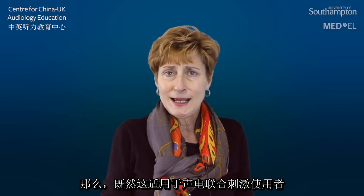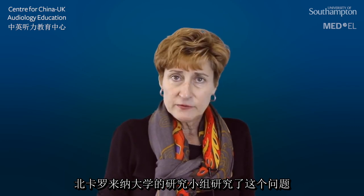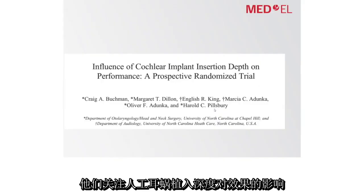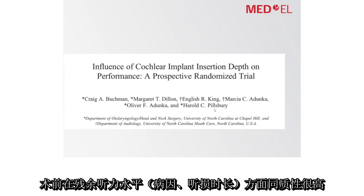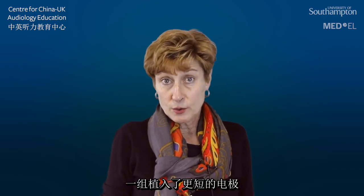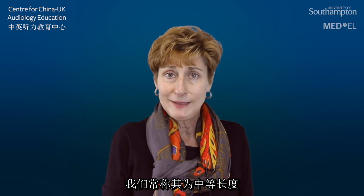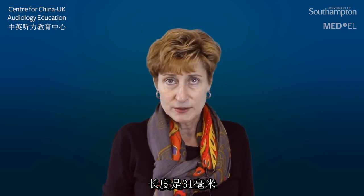So this holds true for EAS users, but does it hold true also for our standard cochlear implant users? There was a group at the University of North Carolina who studied this question, and they looked at the influence of cochlear implant insertion depth on performance. They had two groups of individuals that were very much identical preoperatively in terms of the amount of residual hearing, etiologies, length of deafness, etc. One group was implanted with a shorter array. This would be a 24 millimeter Med-El electrode array. It's what we call the medium. And the other group was implanted with a standard array, which is 31 millimeters in length.